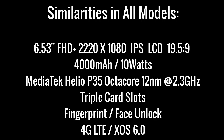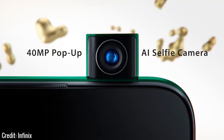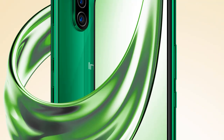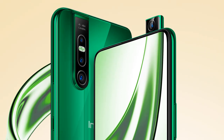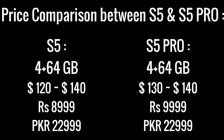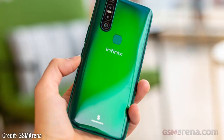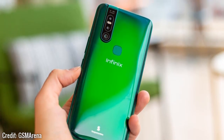With all these specifications, I wonder what Infinix has in store for us with the bigger S6 model. Fingers crossed. I congratulate Infinix for being the first to lead the mobile industry with a 40MP pop-up AI selfie camera. But with the impressive prices Infinix is offering for the S5 Pro, it only makes me wonder if the large 48MP camera quality of the S5 Pro can compete with that of Xiaomi, Realme and Huawei. Or are they just marketing gimmicks?